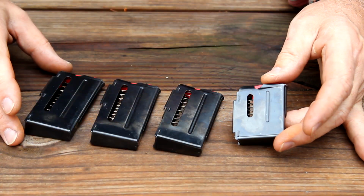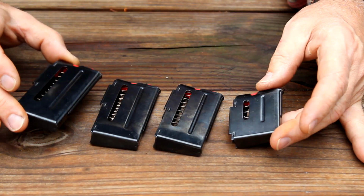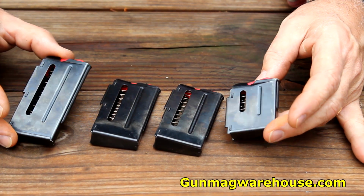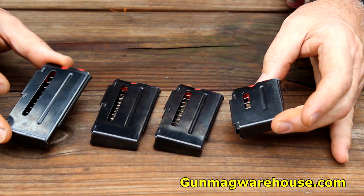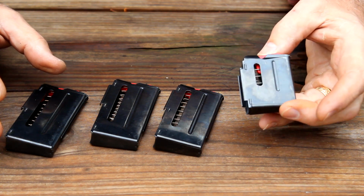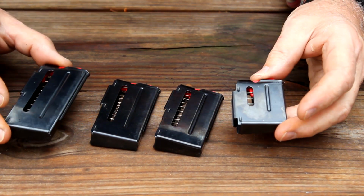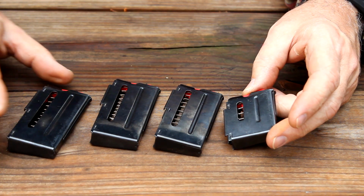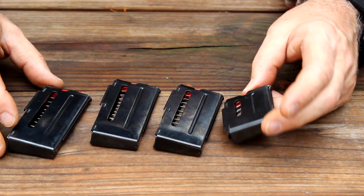Now, it comes with a 5-round magazine, but 10-rounders are available. Got these from gunmagwarehouse.com. These are all factory magazines. I think these are about $23.99 a piece, and of course they didn't have these available. But you know, these are pretty decent little magazines. Only thing is, when you fully load them, sometimes they're a little sticky to ride over the bolt.